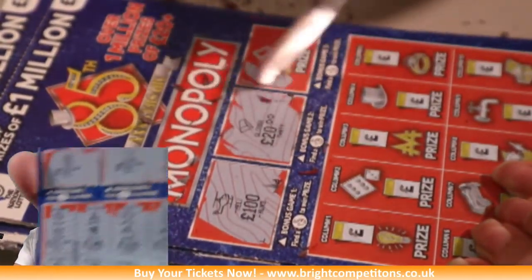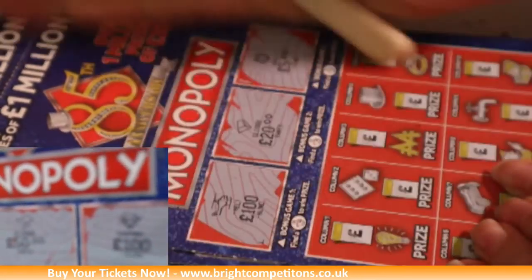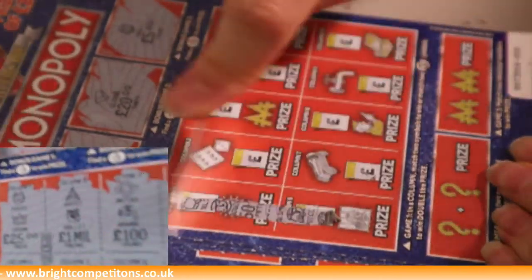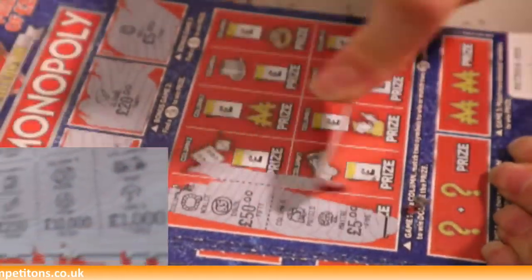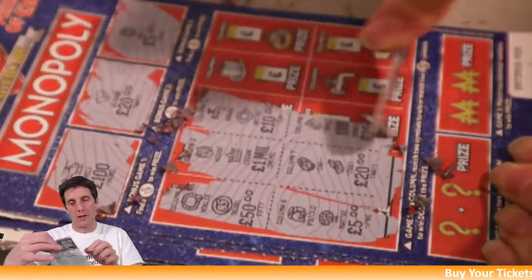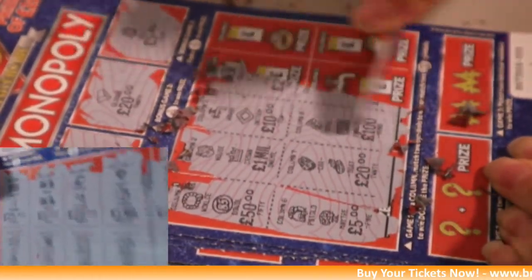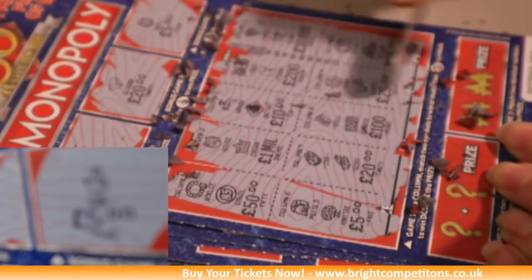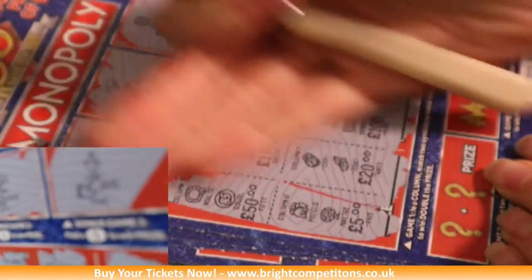Right, this one, because I'm taking time chatting to everyone, was not a winner. Not a winner, not a winner. We didn't get anything on this one. However, on this one, we did get a winner. So we got £5 up at the top there. No, not that one. That one was a fiver. There, if you can just make that out.